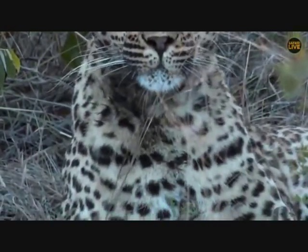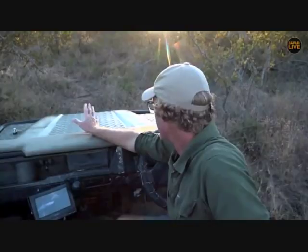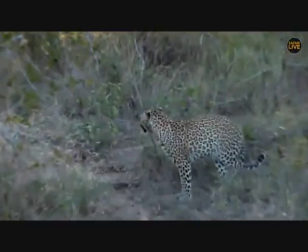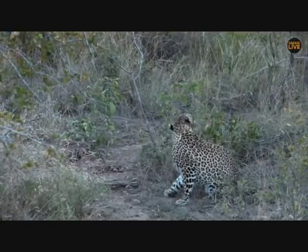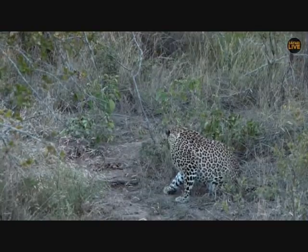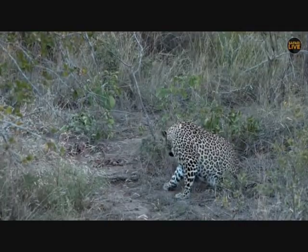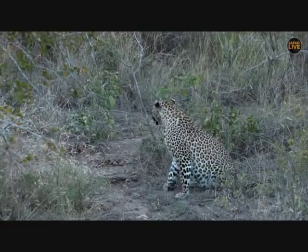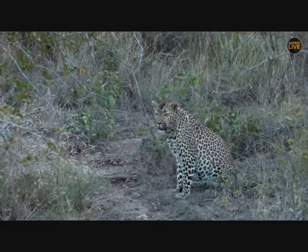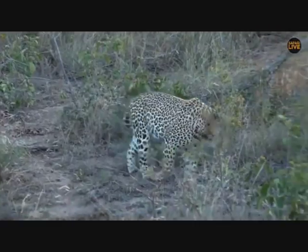Samu, who is only 9 years old, while you're becoming very big, I think that a leopard definitely has thinner skin than a lion, just because of the sheer size of them. This female leopard is probably in the region of about 60 kilograms, so about 130 pounds, whereas a female lion can be more than double that size. So just because of the sheer difference in size, I would say that the lion's skin is a lot thicker than hers. But I think weight for weight, pound for pound, a female leopard would definitely be stronger than a female lion.